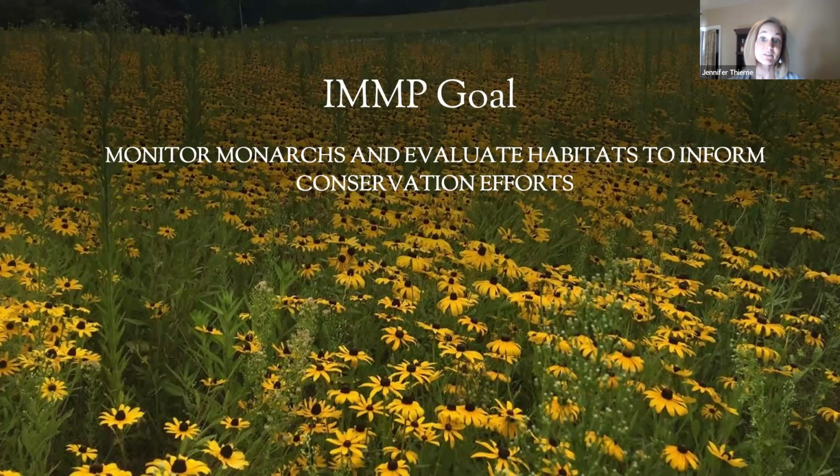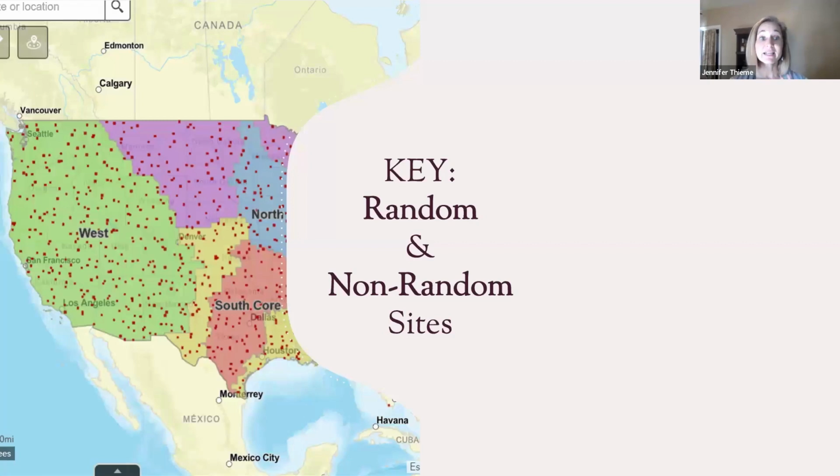It's a national initiative designed to monitor both monarchs and their habitats in order to evaluate conservation efforts and compare habitat and habitat use by monarchs in different land use types. One key to this program is the focus on random sites. So there are several other large data sets on monarchs that tend to be from self-selected sites and may not be representative of what's on the landscape. So a key to this program is to collect data on randomly located sites.